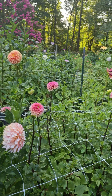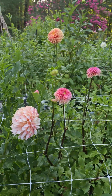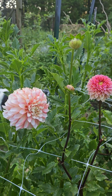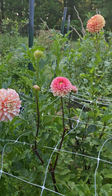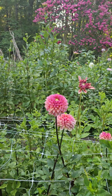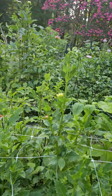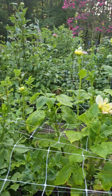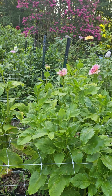So I'm going to show you what's going on here and talk to you a little bit about what I'm doing, hoping that I get them through this very hot month and into the fall, where the temperatures will regulate and be cooler, and they'll like it better. So here's what I'm doing.